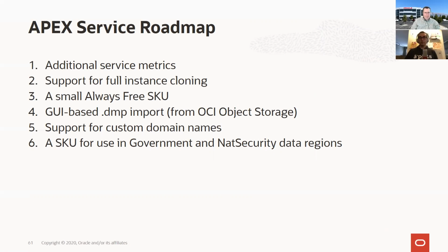But I cannot give you exact dates and details of that nature. I can just say these are all things we're working on, and we are intending to deliver as part of this service. We want to provide additional metrics. We think those are very, very useful for monitoring and managing what's going on in Apex, what's going on in your instance. We are certainly intending to support that full instance cloning capability. And I can tell you we have work going on in that regard right now.